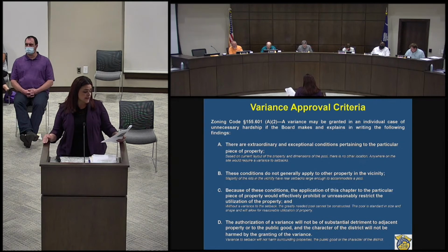And then finally, the granting of the variance will not cause harm to surrounding properties and the public good. In looking at this proposal, the variance will not be of a substantial detriment to any adjacent properties, as there virtually will not be a significant difference between the pool being located 10 feet from the rear property line as opposed to 15 feet. The pool will be located behind an existing house and will not be visible from the street. As such, there will be no harm done to the public good or character of the district by the granting of the requested variance.